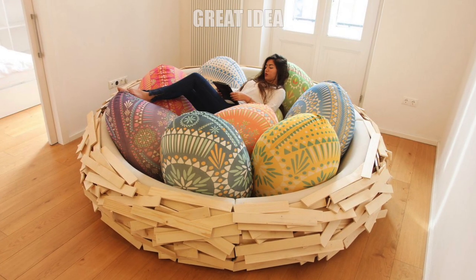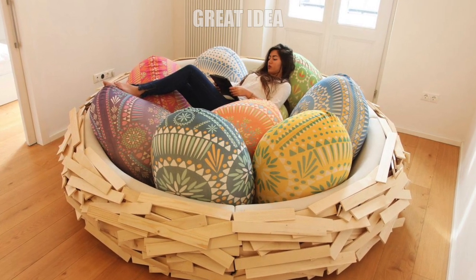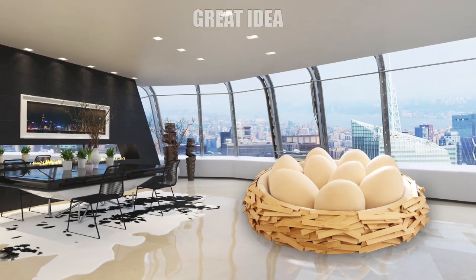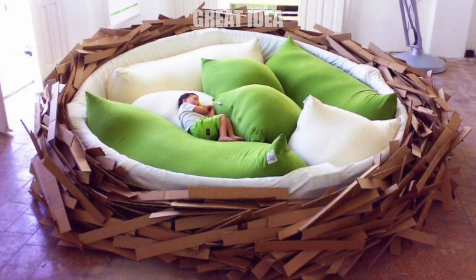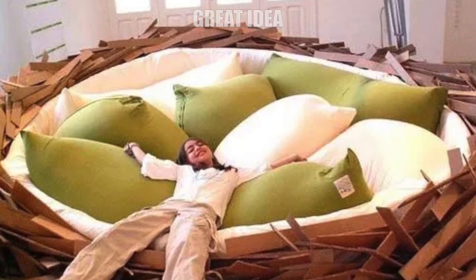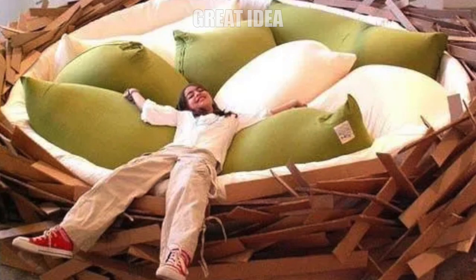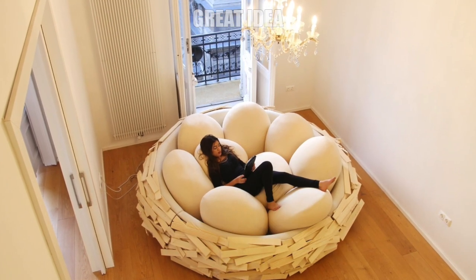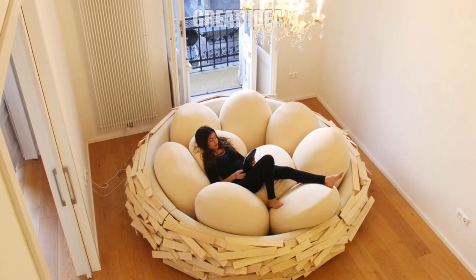The bottom of this piece is the nest, and the large spheres inside give the impression of eggs, but instead, they are the most comfortable pillows ever. As this chair is pretty large, it is designed especially for large and airy spaces, so it doesn't make the room look crowded. If you are looking for an awesome and very contemporary design piece, not to mention uber comfortable, these bird's nests would be the best choice out there.